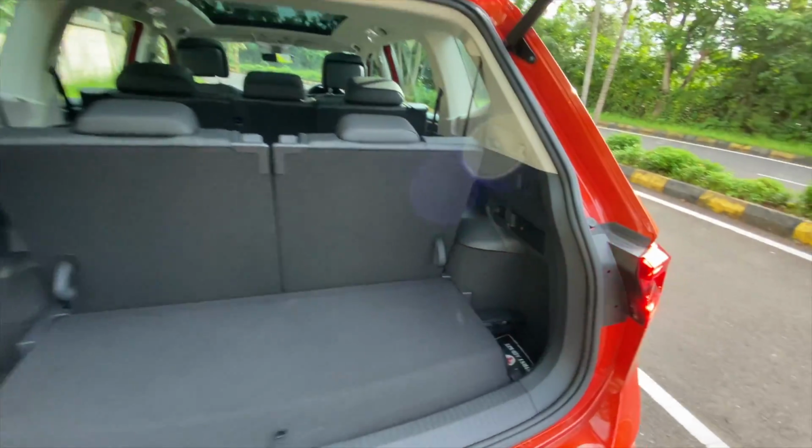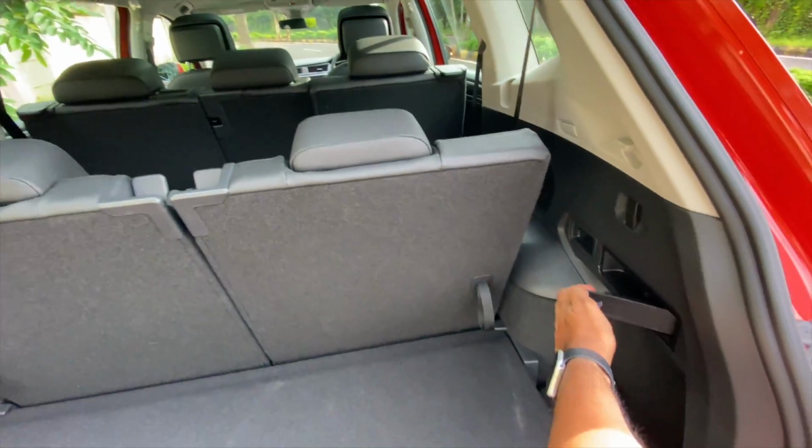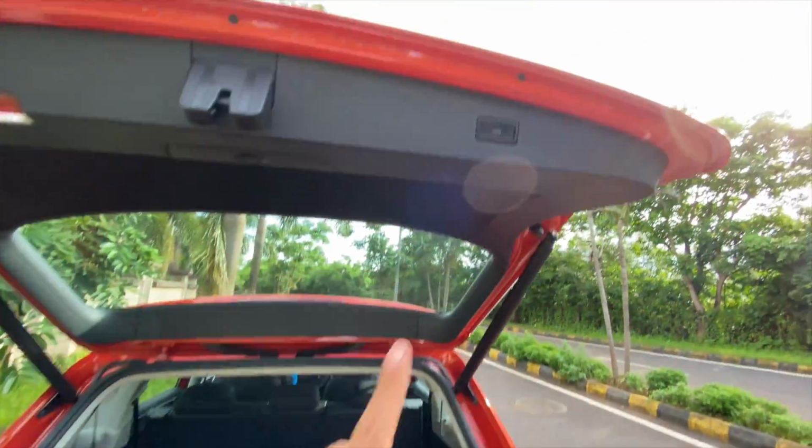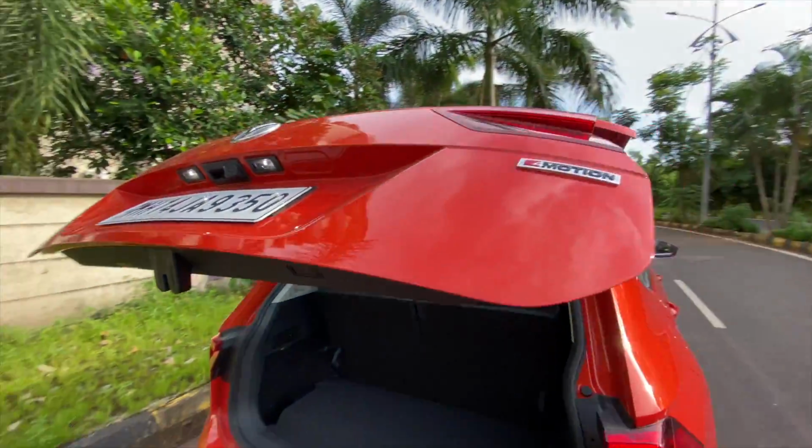So I was wondering, if I pull this, will it go down? No, it does not. So this thing is not working at the moment. Some bike went at real great pace. Anyways, press this button, and there the boot closes.